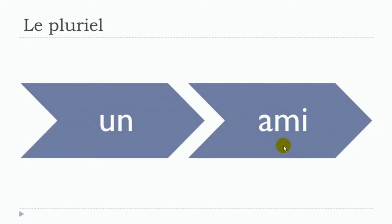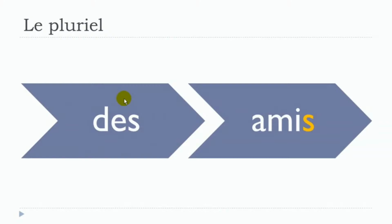If we want to construct the plural form, obviously the article will change. We saw previously that the plural article was des in that case, and then we keep the same word, ami, and the rule goes like that. You add an s at the end of the word. In most cases you won't pronounce it, but you will have to write it. So you've got des amis. If you make the liaison, the link between the two, you get des amis. So ami doesn't change. Even if you write the s, you don't pronounce it.